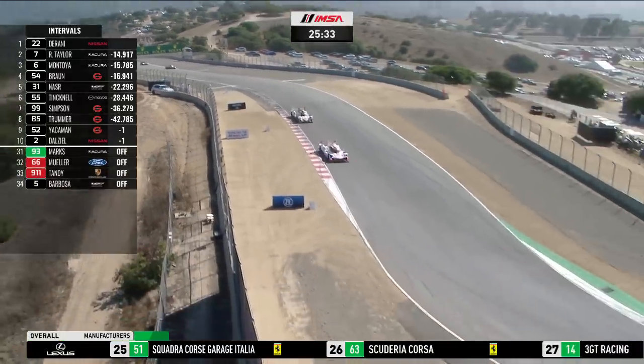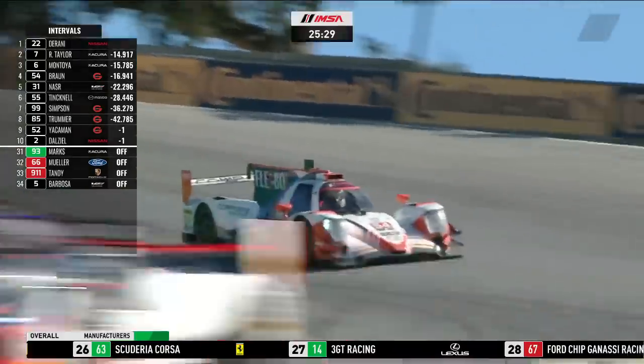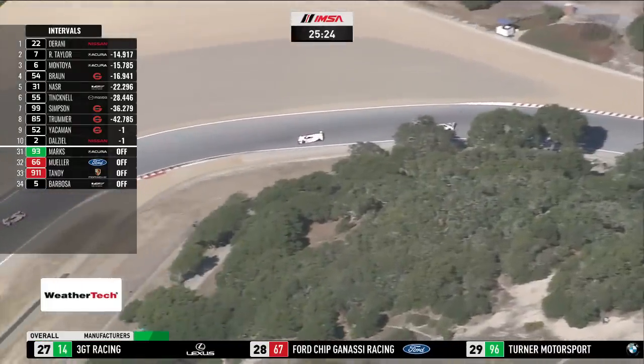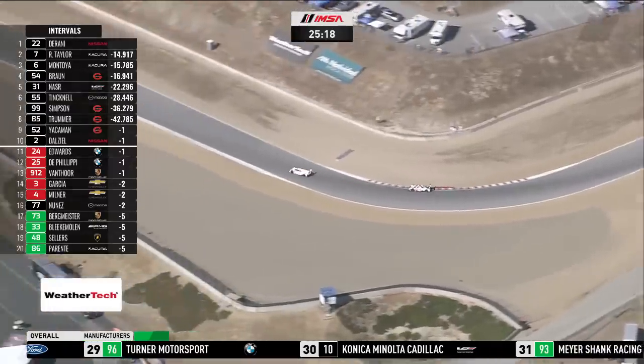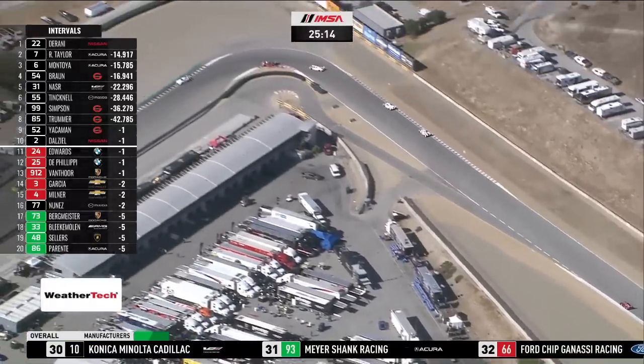Cycled back through to the lead, rather, after the three Oreca P2 cars had made their pit stops. Best of the Orecas at the moment of the P2 cars, the global cars, is Colin Braun, 17 seconds off the lead, but just about a second away from the battling Acura twins of Ricky Taylor, who's now in second in the seven, and Juan Pablo Montoya in third in the six.